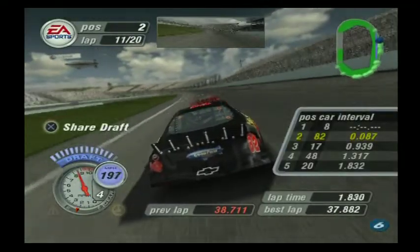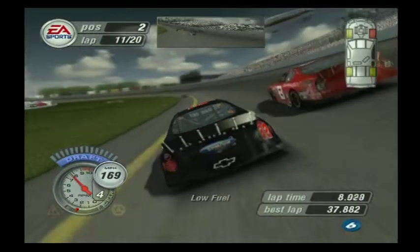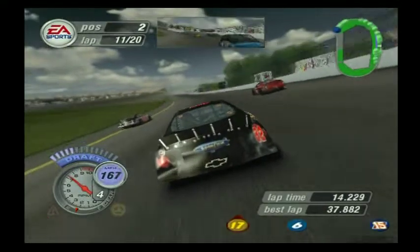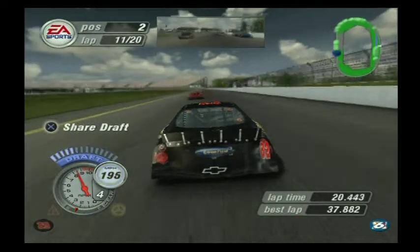Oh, come on, Dale. I gotta get around you, buddy. I'm gonna have to move you at this point. I'm gonna have to move you, bud. I want this freaking spot. Dang it, we still can't get around Dale Jr. I tried making contact with him. I still can't get around him.